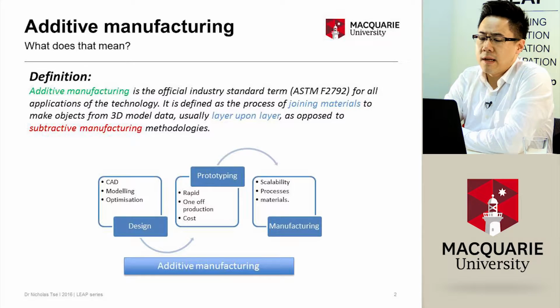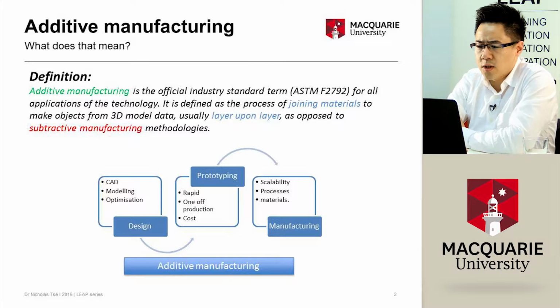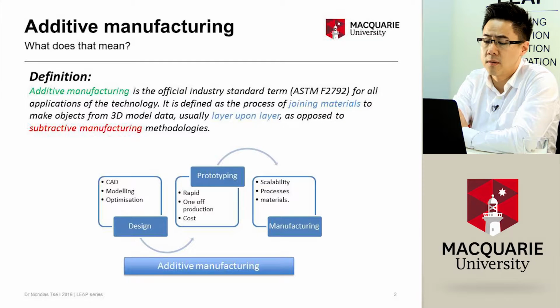But 3D printing falls under this whole topic of additive manufacturing. So the definition of additive manufacturing is a layer by layer construction of materials, and it does not restrict what type of materials you're using. In the definition, according to the American standards, it simply says joining of materials. So that really opens up to different types of materials being used.